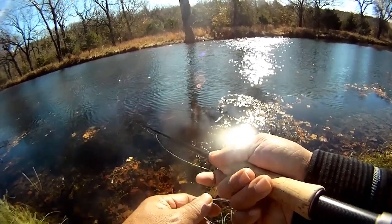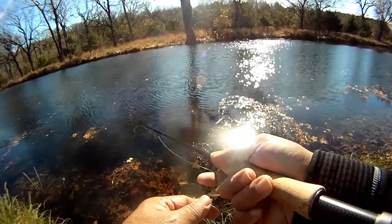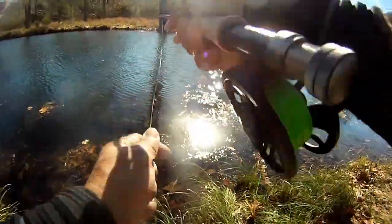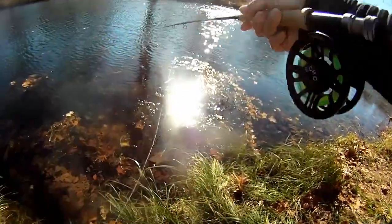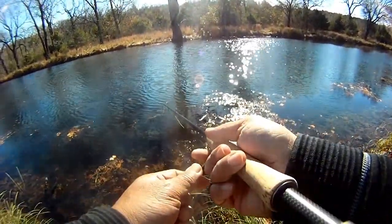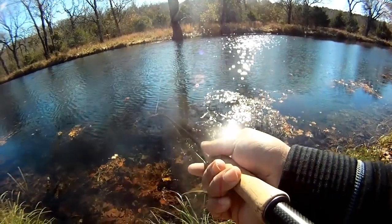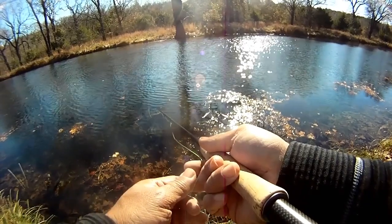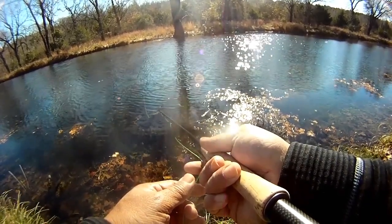Oh man, that's 3 misses. God, missed it again. So we're able to see the trout take the fly by watching that line movement, but unfortunately we're not able to set the hook in time. All right, we'll just let it drift. Tighten up the line. Watch for movement.